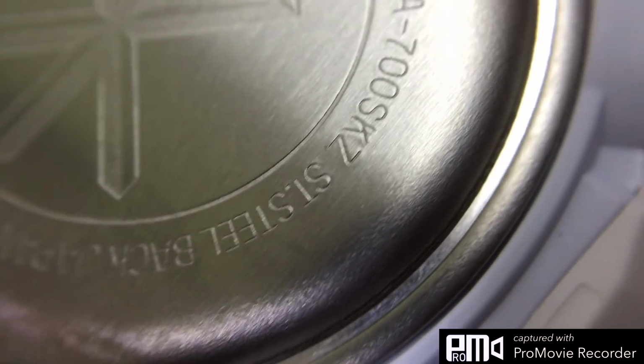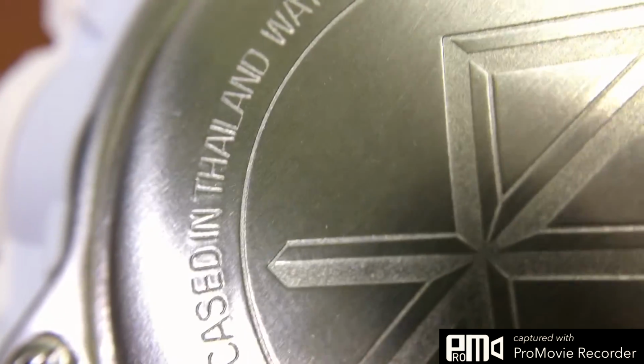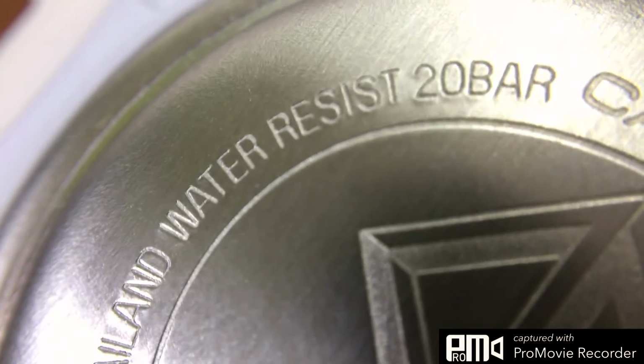So what we have here, 5522, a window for the module GA-700SKZ, stainless steel back, Japan movement, case in Thailand. So made in Thailand watch.